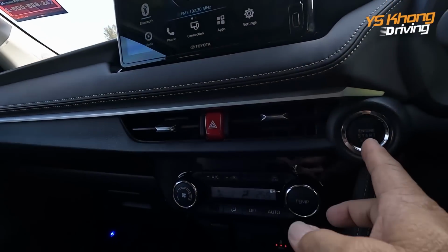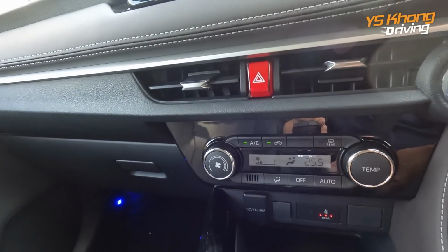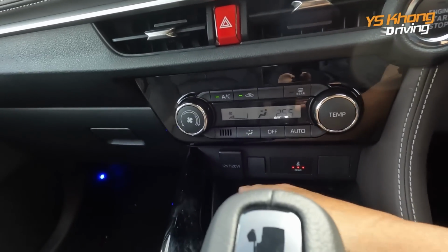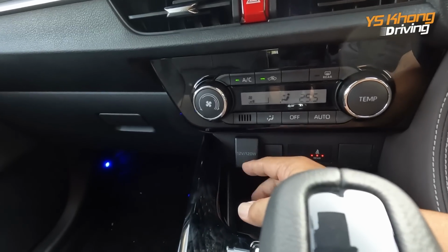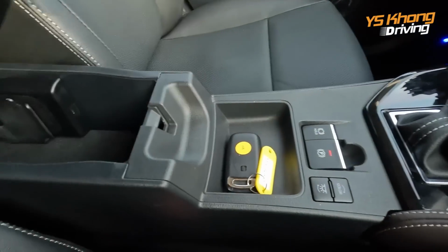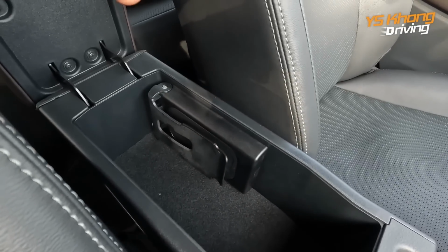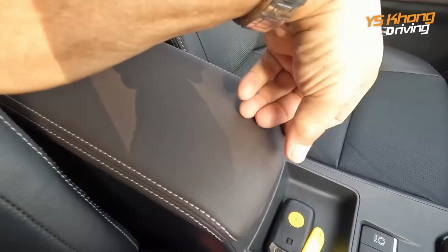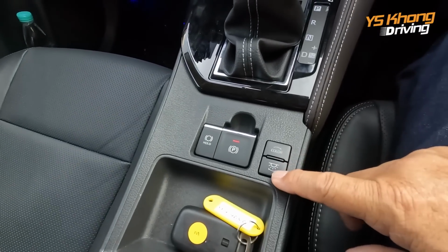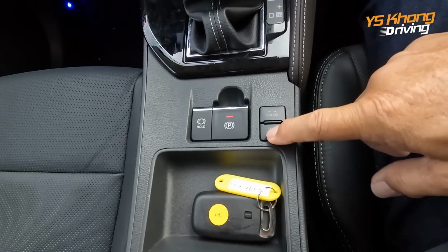So further down you have your engine start stop button, aircon louvers, and this is climate control, digital control for the aircon. It's single zone, yeah. And then you have your seat belt warning, 120 watt 12 volt power socket. Then at the back here you have a wireless phone charger. I'm not sure whether it is optional or standard, but it's here in the top spec and you can have it if you want it. Then here's a very new feature. This is the ambient light feature. You have 64 colors to change the ambient light.